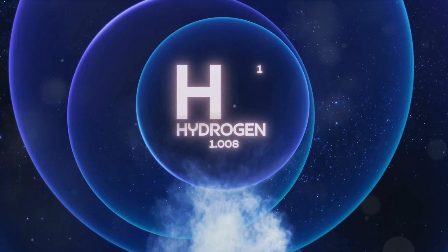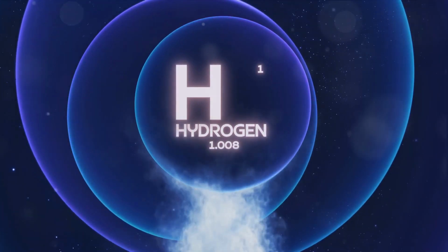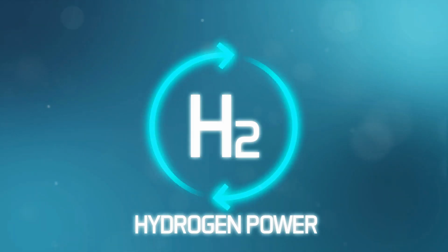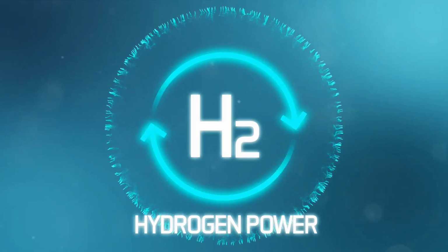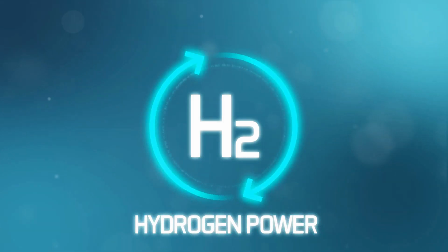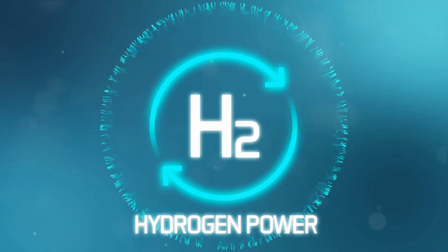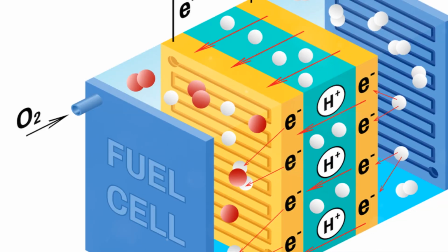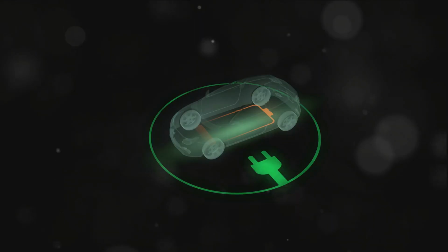This hydrogen gas, being the sociable element it is, doesn't stay as it is for long. It's broken down into electrons and protons. This breakdown happens because of a catalyst, a substance that speeds up the reaction, much like a pinch of yeast that gets your dough to rise. Now we have an army of positively charged protons and negatively charged electrons.